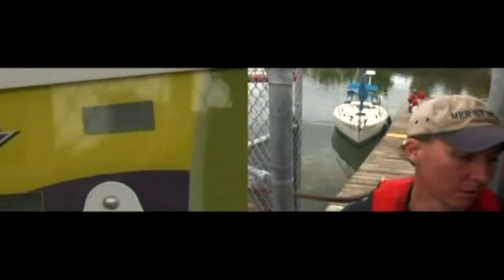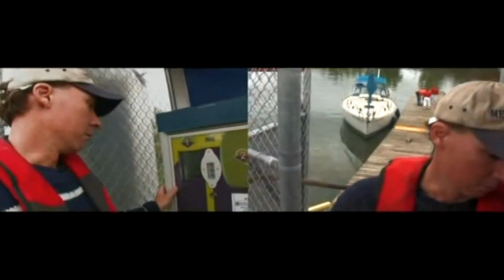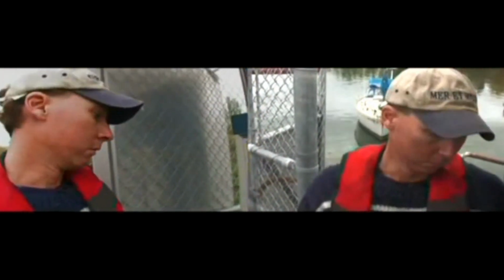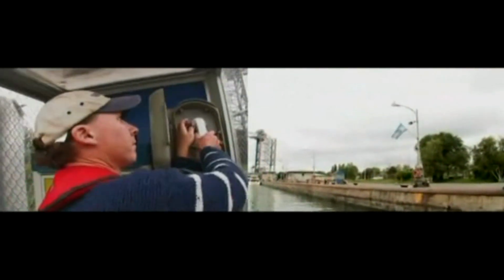Now when you arrive at the pleasure boat dock, use the telephone to announce your intention to go through the lock, and the lock personnel should give you instructions and the average time of waiting.